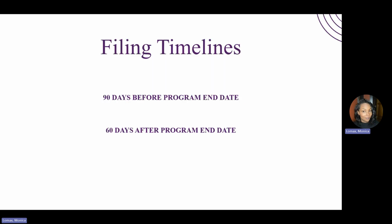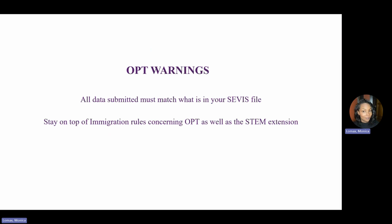All right, and filing timelines. You can file as early as 90 days before your program end date and as late as 60 days after your program end date. And a couple OPT warnings. All data must match what is in your SEVIS file, and it's important that all students stay on top of immigration rules concerning OPT as well as the STEM extension.